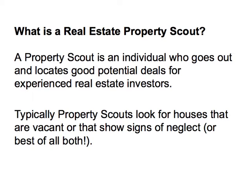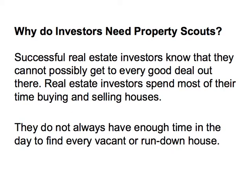What is a real estate property scout? A property scout is an individual who goes out and locates good potential deals for experienced real estate investors. Typically, property scouts look for houses that are vacant or that show signs of neglect, or, best of all, both of these.